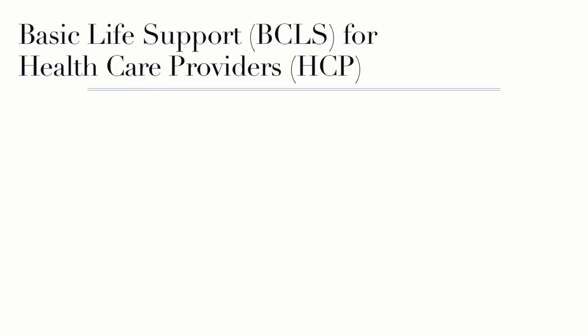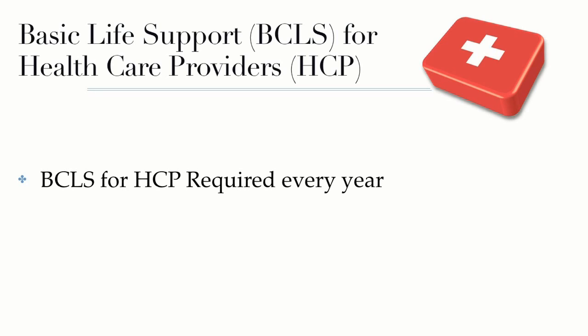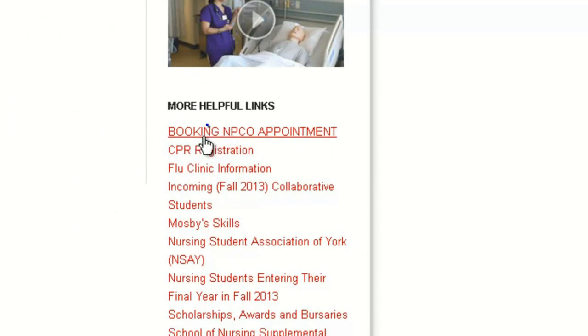Basic life support for healthcare providers is required every year. Please note some agencies will document on your certificate an expiry date of greater than 1 year. The School of Nursing requires recertification every year, no exceptions. For your convenience, the School of Nursing has made arrangements with the company Synergy to provide basic life support certification and recertification for our students.